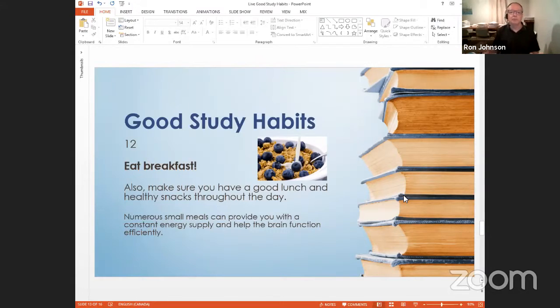It's about giving your body nutrition, which gives your brain nutrition to function well. Numerous small meals can provide you with a constant energy supply and help the brain function efficiently. So you'll avoid those sort of peaks and valleys that we sometimes have. You eat something, especially something sweet, and you get a lot of energy. You drink coffee, get caffeine, get a lot of energy, and then you fall. So try to have a few small meals throughout the day.